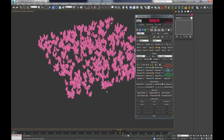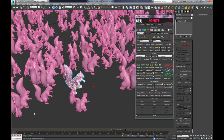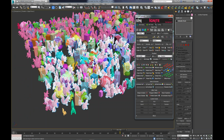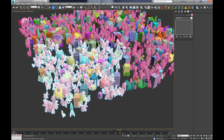Now the other thing is, if you had different objects in here and you wanted to make these unique, these actually happen to be the same object, so I can get to this unique button. But say I couldn't, and I had a lot more geometry in here. So we added a unique button here, which actually does make those unique objects.